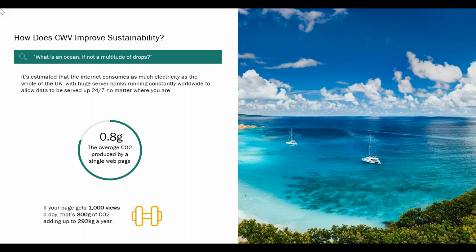And it's estimated that the average CO2 produced by a single web page is 0.8 grams as part of that process, which doesn't sound like a big number. In fact, it is a tiny number, but if your page gets 1,000 views a day, that's 800 grams of CO2, which adds up to 292 kilograms a year. So it's just over a quarter of a ton in emissions from one page. You can see how quickly those tiny numbers turn into much bigger numbers, and what the impact of Core Web Vitals would be on those numbers if we can improve the page.